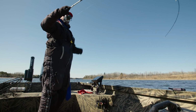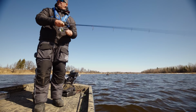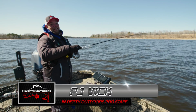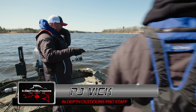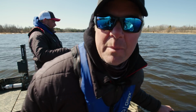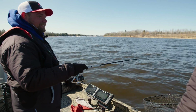There we go. Bigger fish. Yeah, that's a good one. PJ found the magic recipe. The old jig and a minnow. Well, I started jigging a minnow and then I convinced myself I'm gonna throw plastics, and you know what happened? I caught a pike. You caught a pike. Yeah, that's gonna be a real nice fish there, boy.